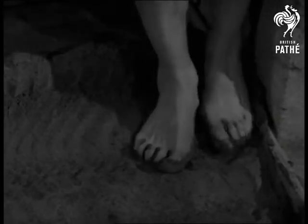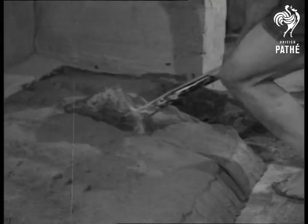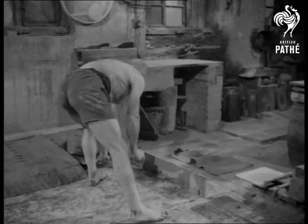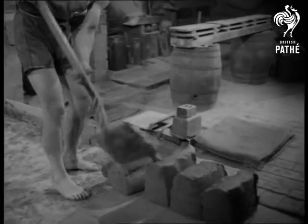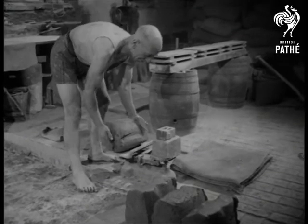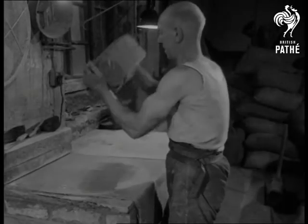These are the feet of George Goodwin, and for 40 years they've done a job no machine can do. Stamp out the bubbles of air from a special clay mixture, but not for pottery. Here, in a small Attercliffe, Sheffield factory, George makes the crucibles which in turn produce the world's most valuable steel, handmade steel. In this workshop, the first crucible was kneaded and shaped in this manner 200 years ago.